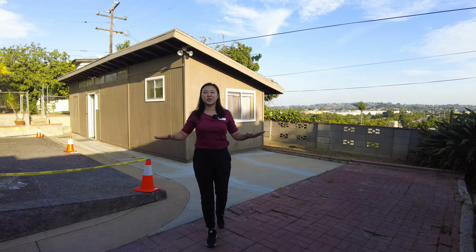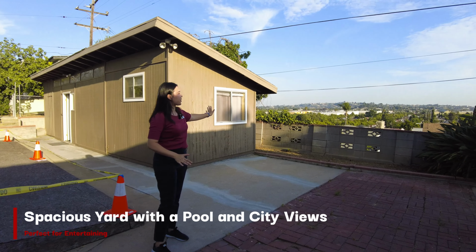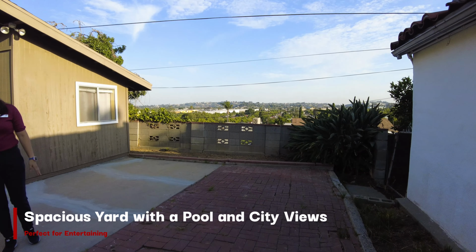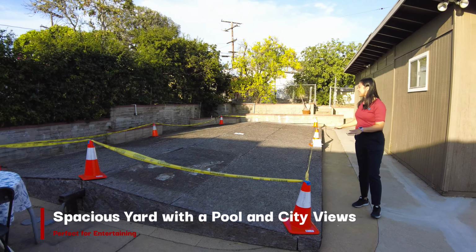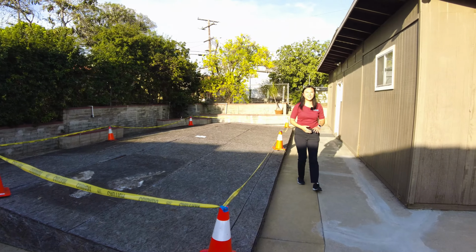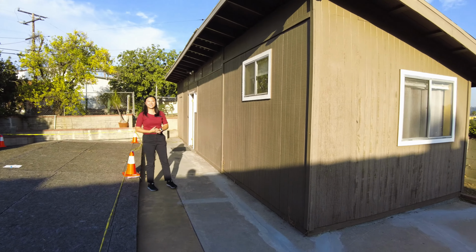Exiting the main house, here we are in the backyard. First thing you see is this very breathtaking city view. Also in this yard, we have a pool, very decent size. It might require a little bit of restoration. On this side is the pool house. We're going to take a look at that.